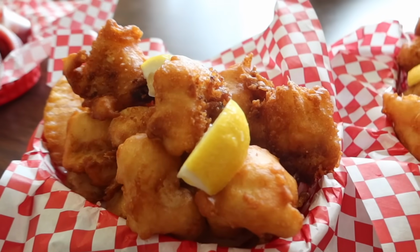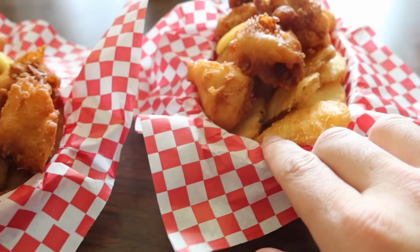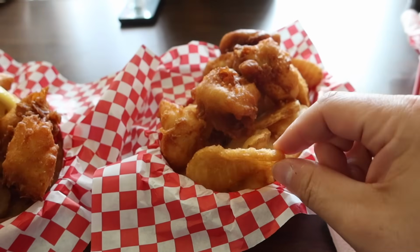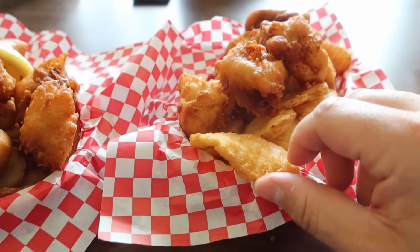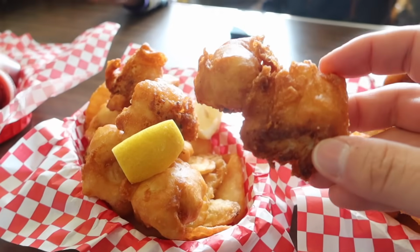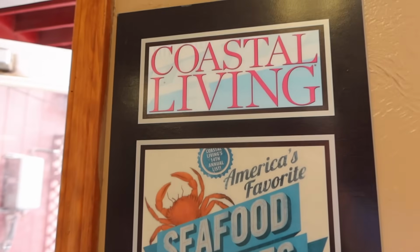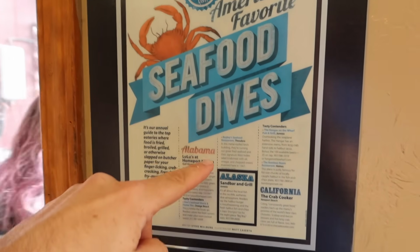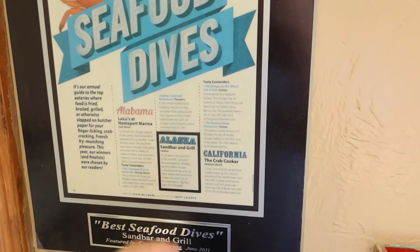Our food has arrived. We went with a large order of the halibut and a medium order. Figured that all 4 of us could split it, and then it comes with these like potato wedges, chips, slice things. But look how huge some of this halibut is. Here by the front door, they have a Coastal Living magazine article, America's favorite seafood dives. The Sandbar and Grill in Alaska is one of them, and rightfully so.